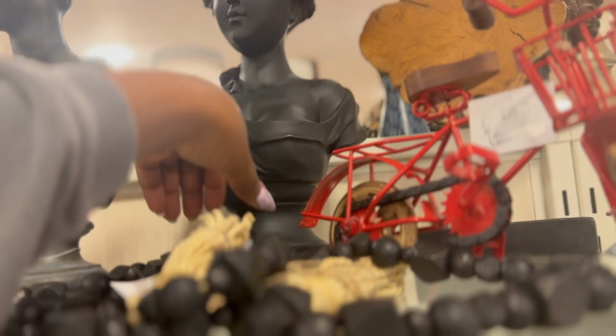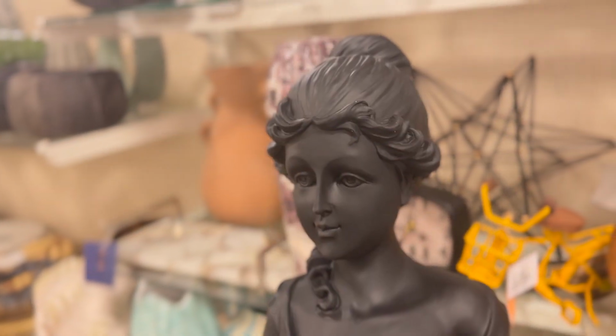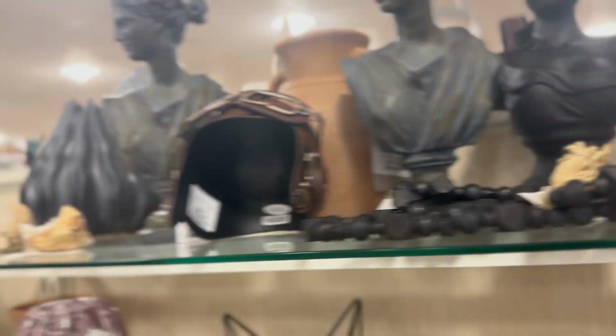Now I have a flat head that's a man that I found from Ross. This is $20. But she's so pretty. I love those.